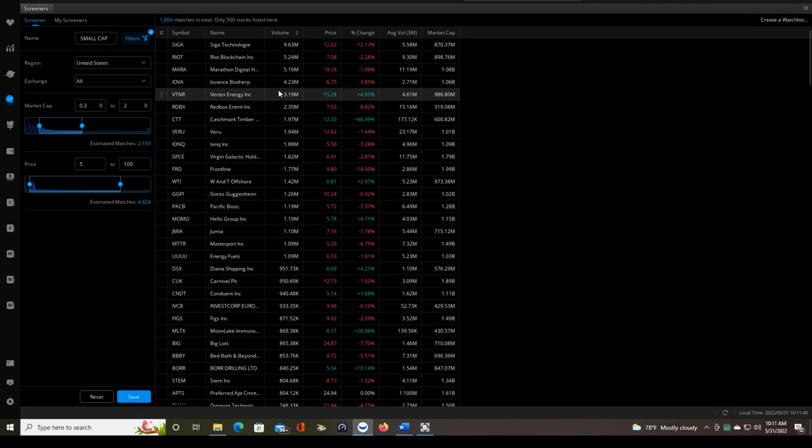Today we were looking at VTNR. You can see it right here on my small cap screener. And we were also at one point looking at CTT, but VTNR started to trigger our trading plan before CTT did anything. So that's the one that we were trading. Let's take a look at the chart right now, and I'll show you what happened with VTNR.